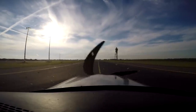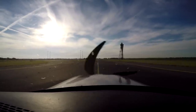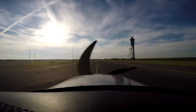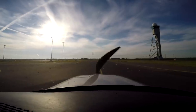Eight-eight Kilo Quebec on this. France 8-8 Kilo Quebec, listening. France 8-8 Kilo Quebec, taxi to holding point runway 36 left, Victor 4. Taxiing runway 36 left via Victor 4, France 8-8 Kilo Quebec.